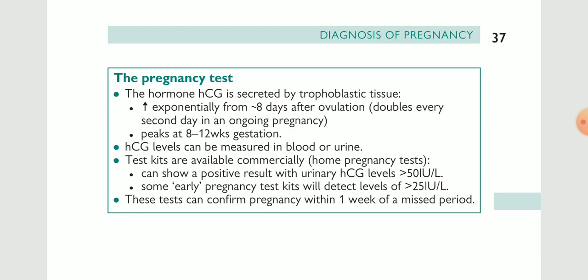Human chorionic gonadotrophin hormone level can be measured in blood or urine. Test kits are available commercially and can also be used at home. A test can show a positive result with a urine hCG level of more than 50 international units, and some early pregnancy test kits will detect levels of more than 25 international units per liter. These tests can confirm pregnancy within 1 week of a missed period. So if the mother has amenorrhea and has no period, then after 1 week of the last menstrual period we can find this hormone. Okay, thank you.